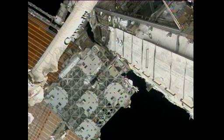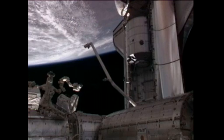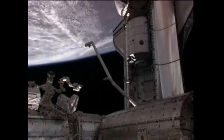It was really very impressive working from the cupola and watching how these arms work together and getting ELC berths to the truss. Thanks for those words, Nicole, and you guys rock. It was wonderful watching you from here.